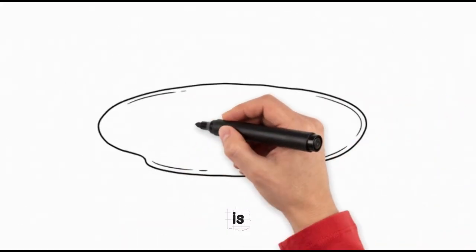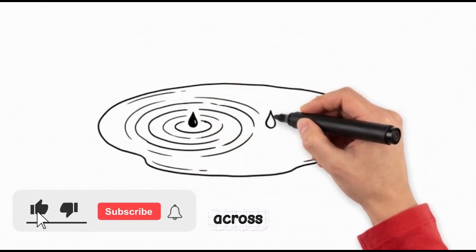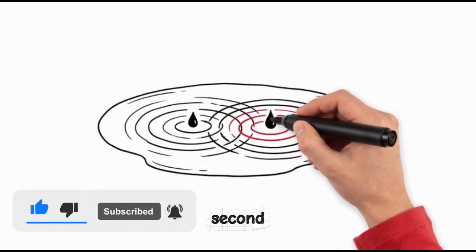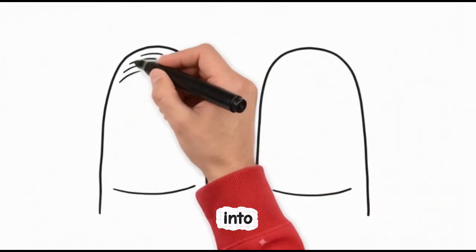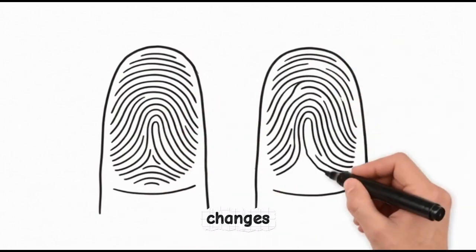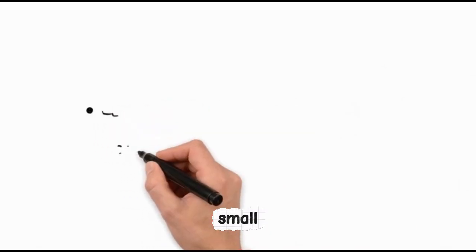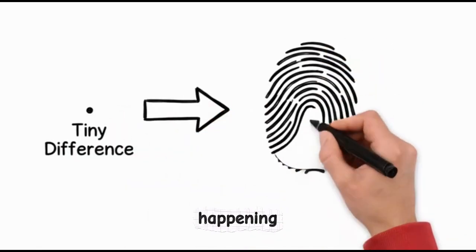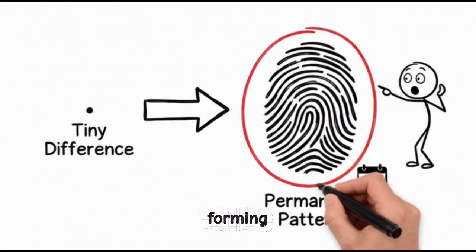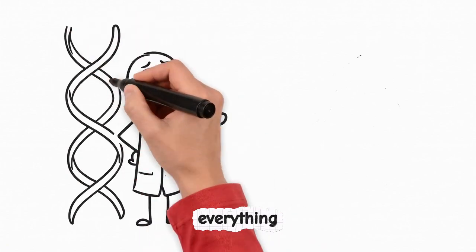The answer is yes. Fingerprint ridges grow like waves spreading across a pond. If one wave starts just a fraction of a second earlier, or another bumps into it from a slightly different angle, the final pattern changes forever. Those tiny differences may be far too small for anyone to notice while they're happening, but they become permanent once the ridges finish forming. Here's the surprising fact that changes everything.